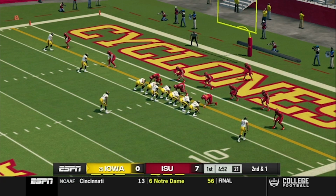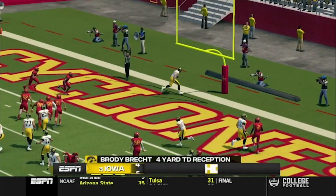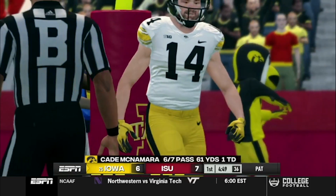Then Cade McNamara leads his team down the field in response. He takes a nice short drop back and is able to find his man Brody Brecht for a 4-yard touchdown reception, and Iowa ties this one up at 7 early on.